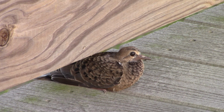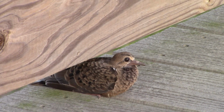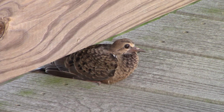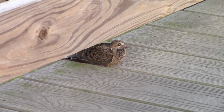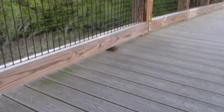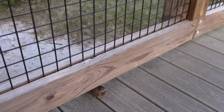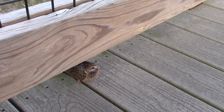A small dove laying under this boardwalk rail. This is odd. I'm gonna approach and make sure that she's okay. Probably shouldn't do this, but let's try it anyway. It's a baby. I'm not gonna touch her.